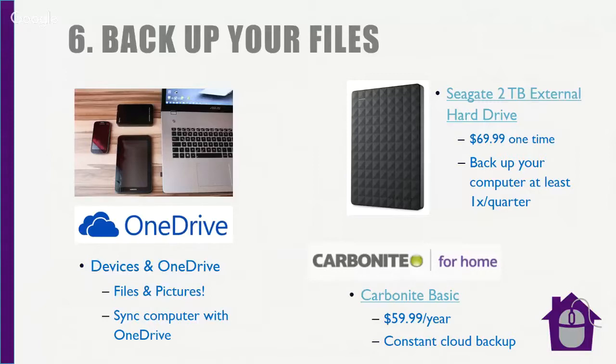Like if you lost one copy of it, your computer crashes, you should have at least 3 other copies of those pictures. So we have this huge blessing of technology to make several copies of things easily. Please, please, please use it. Okay, that's my rampage for backing things up. So how do you back things up?